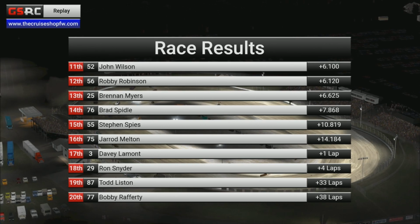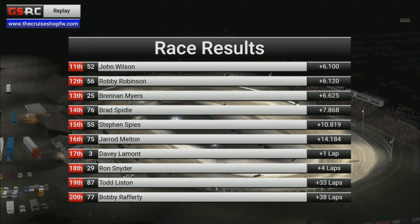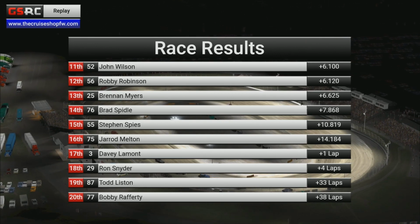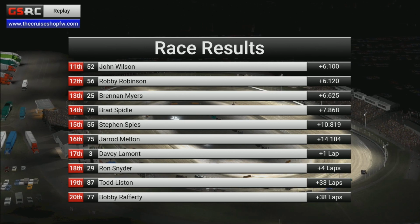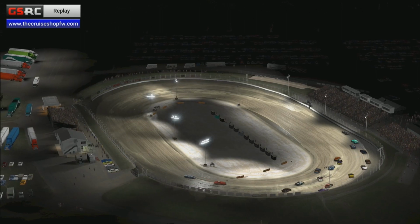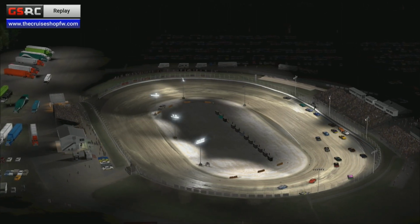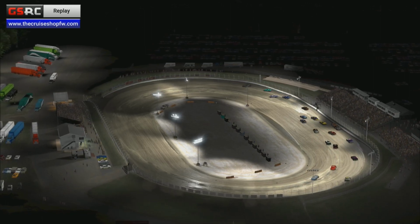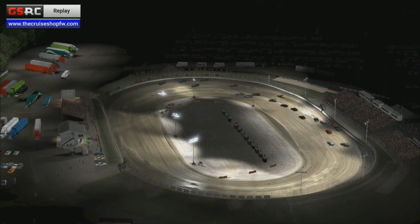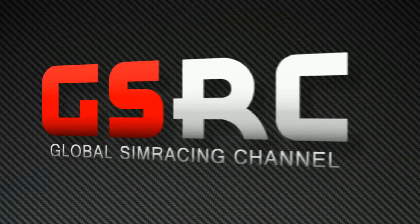Jared Milton finishes in 18th, and unfortunately, Davey Lamont finishing 1 lap down. Snyder as well, finishing 4 laps down in 18th. And Todd Liston and Bobby Rafferty having troubles, finishing 19th and 20th, 33 and 38 laps down, respectively. Yeah, as we ran through that order, I was surprised to see Davey Lamont in the 3 who was racing up front. And also Stefan Spies so far down the order when we got to the final results. Really not an indication of how well they raced today.